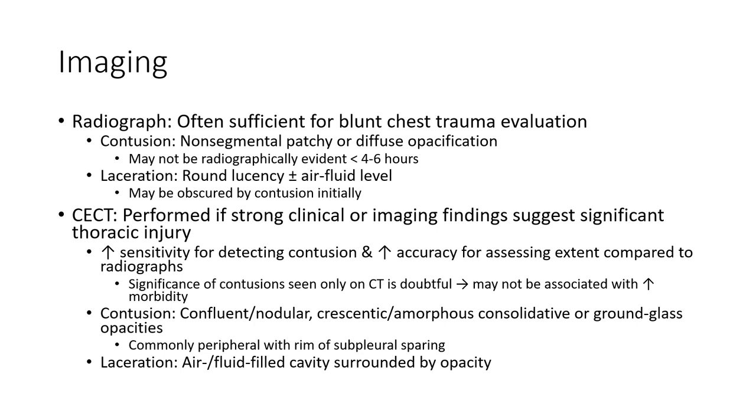Contusion appears as nodular, crescentic, amorphous, consolidative or ground glass opacities, commonly peripheral with a rim of subpleural sparing. Laceration appears as a lucent cavity surrounded by opacity.